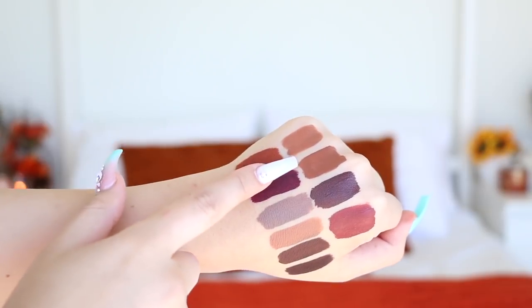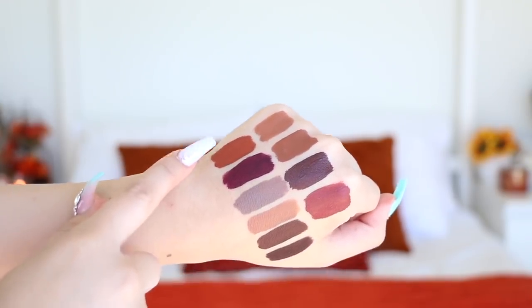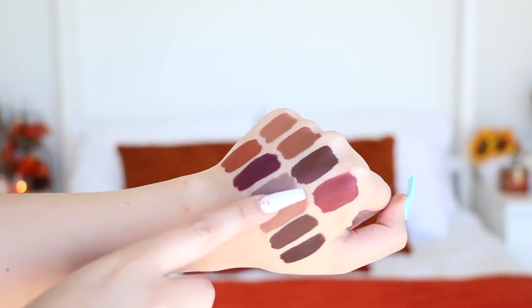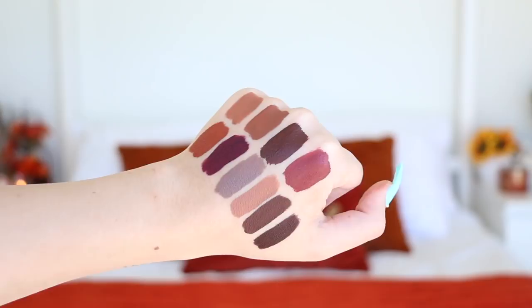So here we have Cork, which I feel like is in between of these two up here, because it's not as light as this one and it's not as orange as this one. This one definitely has more brown undertones to it. Next we have Chocolate Wasted. It kind of is like these two, but it's a little bit lighter. So this one straight up reminds me of just like hot cocoa, I guess you could say.